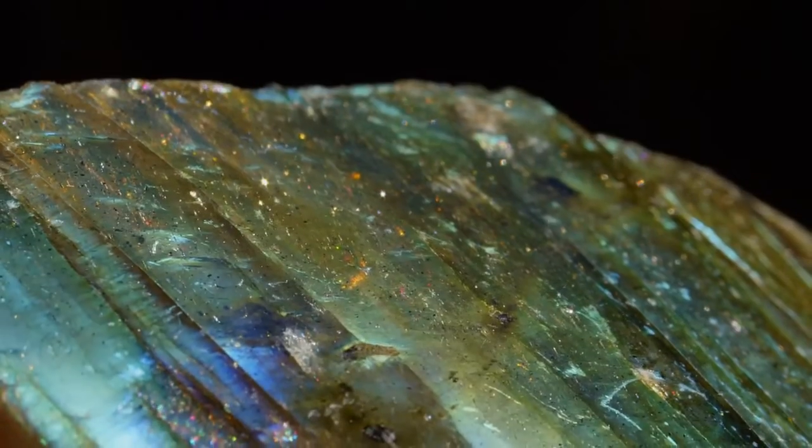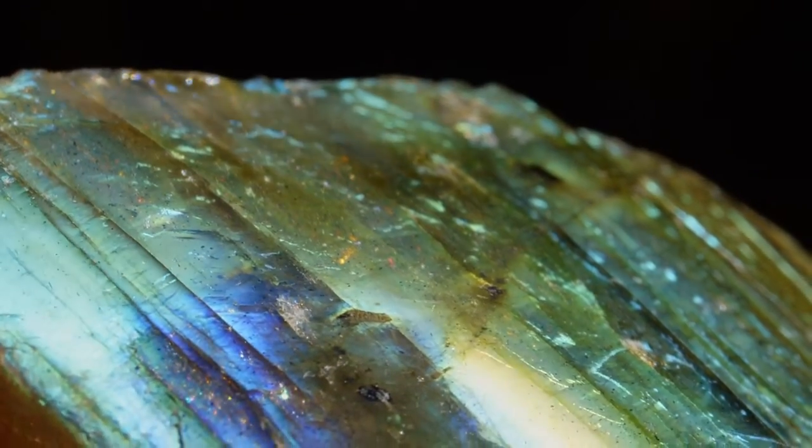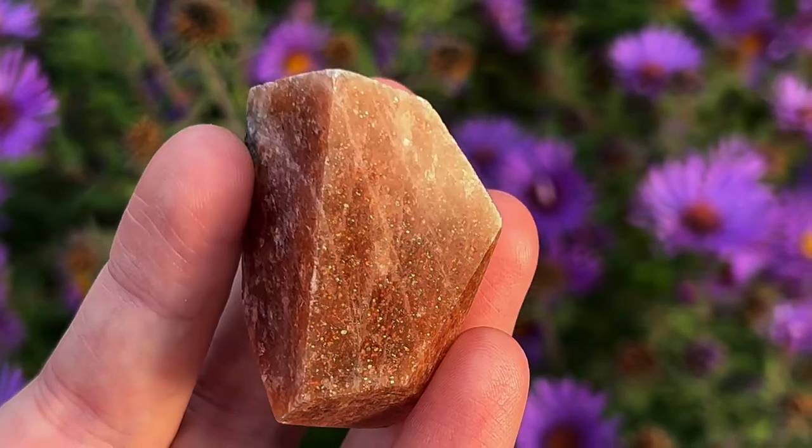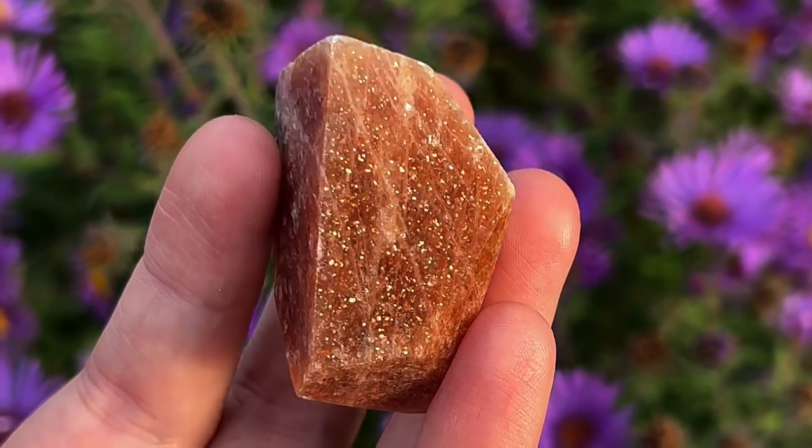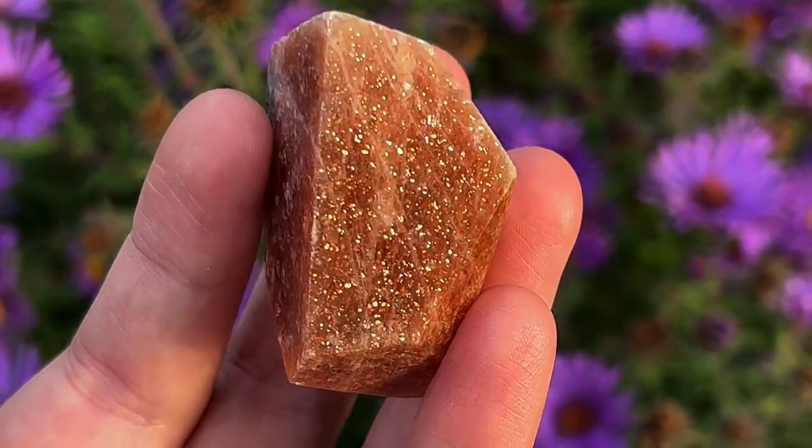Sunstone is a type of feldspar, similar to moonstone and labradorite, but it has a really warm, sparkly look due to included bits of hematite, goethite, and sometimes even copper that are naturally included in the stone.